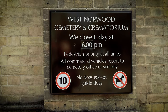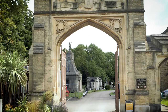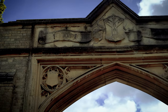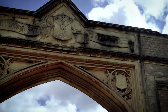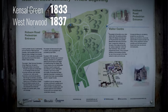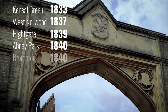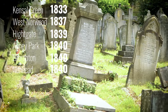Welcome to West Norwood Cemetery. This is one of the great cemeteries of London, one of the magnificent seven cemeteries, and it was the second to be completed. The sequence was, it was opened in 1837. Kensal Green in 1832, Highgate in 1839, Nunhead, Brompton, and Abney Park, both in 1840, and Tower Hamlets in 1841.